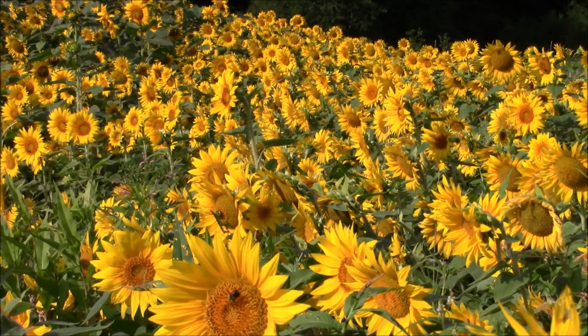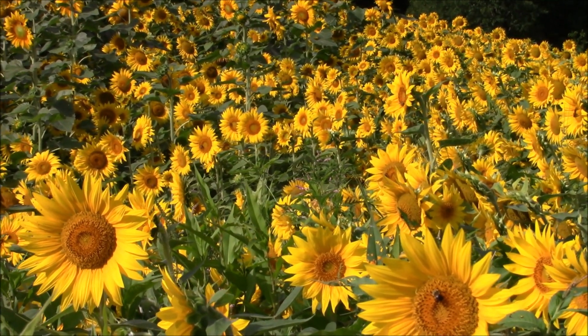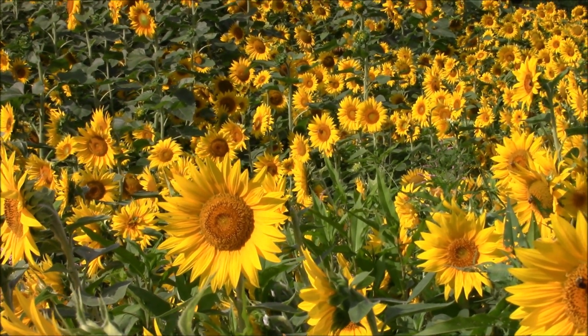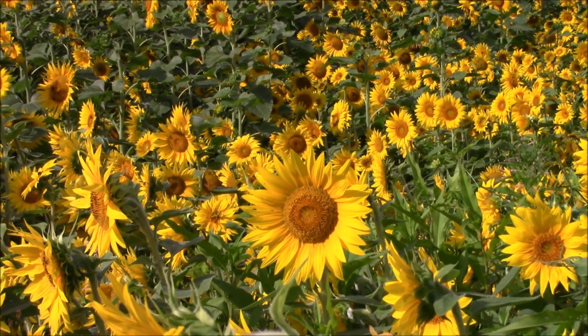This is one of the perfect times to cut them. They have been watered from a rain last night, and they're just adequately filled with it. And also, they're at the right peak time. People don't want these sunflowers to be closed up. They want them open as much as possible.